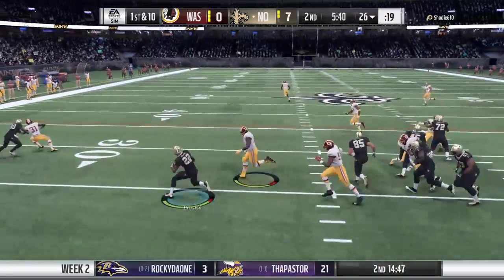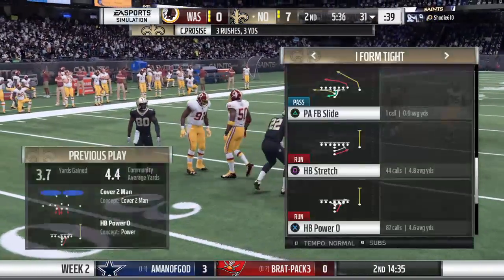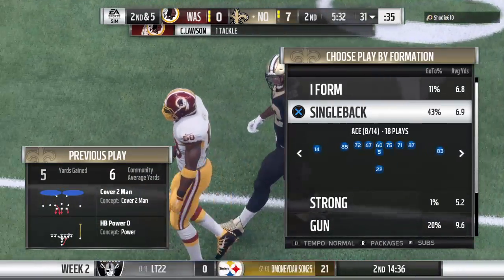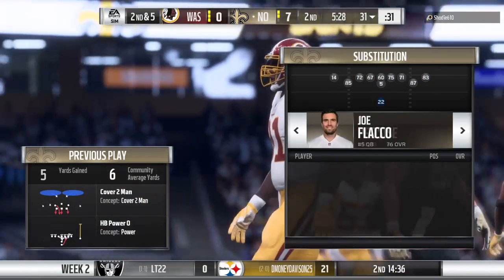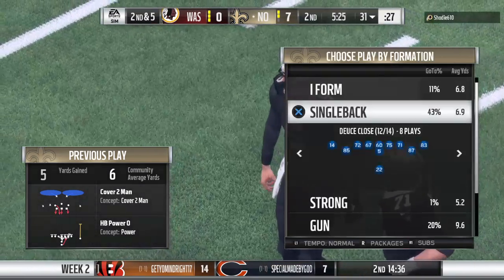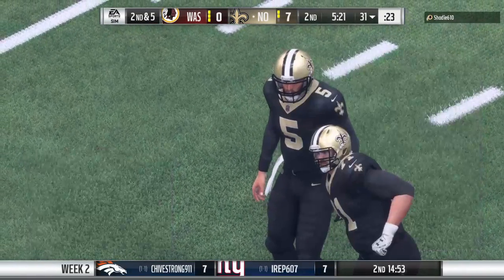On 1st down, Procise. And he powers his way up past the 30. 5 yards is the tally on 1st down. That brings up 2nd and 5. Partner, I think from our experience together, we have learned that most offensive coordinators are going to tell you, if I'm going to run the football on 1st down, I've got to get at least 4 yards. They got 5 here. They've got to feel pretty good about that one.